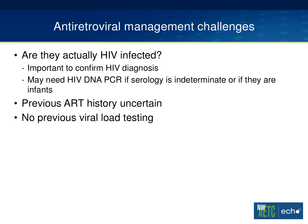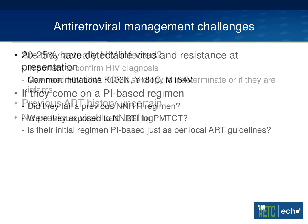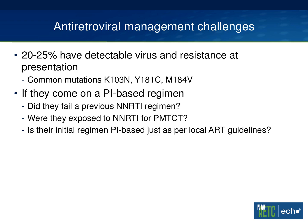So the situation that we've run into occasionally as well is even in kids who are younger and probably started medication early, they can lose their serology. So they can look seronegative when they're not, and in that case we do DNA PCRs to try to confirm the diagnosis. Their previous antiretroviral history is very uncertain. It's often unclear what they were on, when they started, what other regimens they've been on. And they've had no previous viral load testing, so you get no previous RNAs.